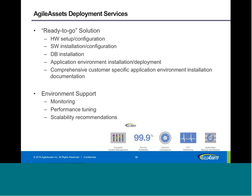Our IT experts and application experts will help our customers to procure proper hardware, set it up and configure it, then do the software installation and configuration, install the database, properly install and configure the application environment, and of course provide full documentation for application configuration management. In addition to that, deployment services will include environment support such as monitoring, performance tuning, and scalability recommendations.